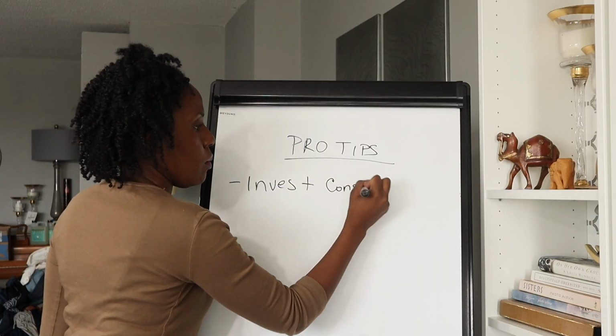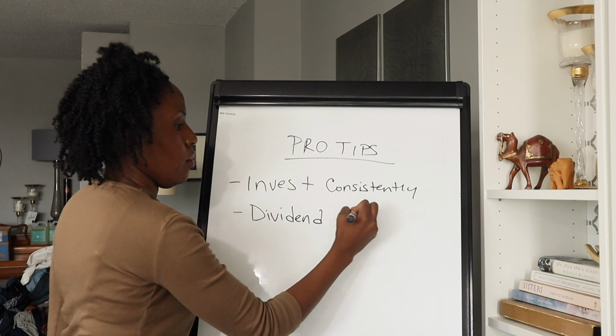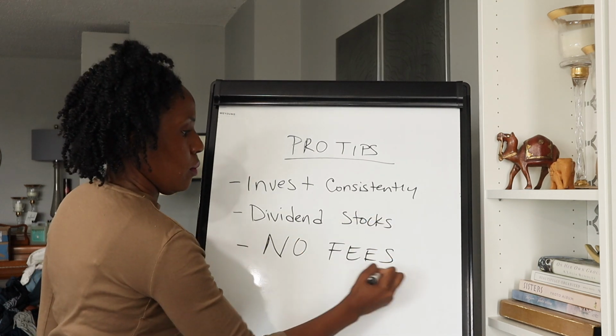So a lot of people throw out investment advice on how to build a great portfolio. Invest on a consistent regular schedule, buy stocks that pay dividends, and avoid fees. But one piece of advice that I think is the most critical is to diversify your portfolio.